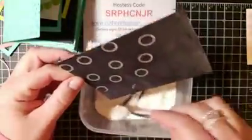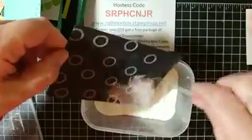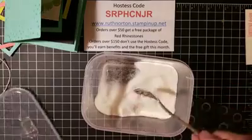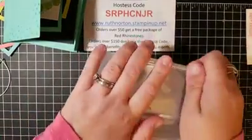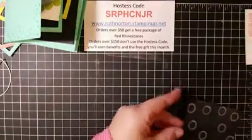Then I'm going to pull out my heat tool and we're going to heat this up. Embossing is one of my absolute favorite techniques, and I love our clear embossing powder. I think it's such a fun and easy way to add lots of shine and texture. So I'm going to put my spoon away, put my embossing powder away, and then we're going to heat this up.